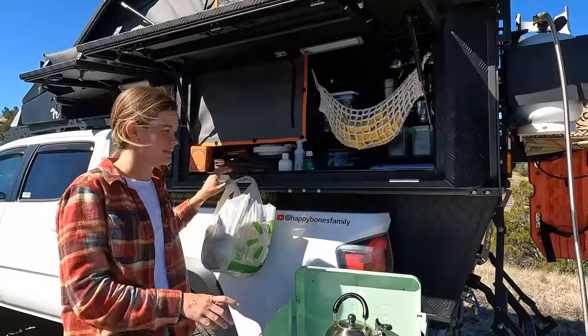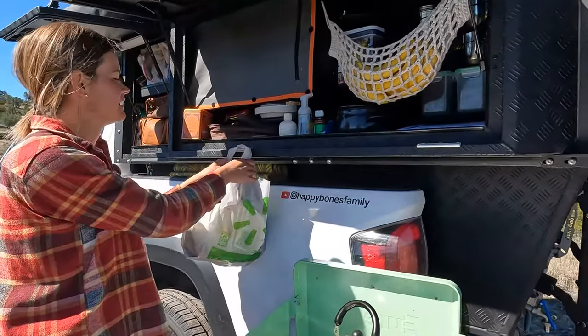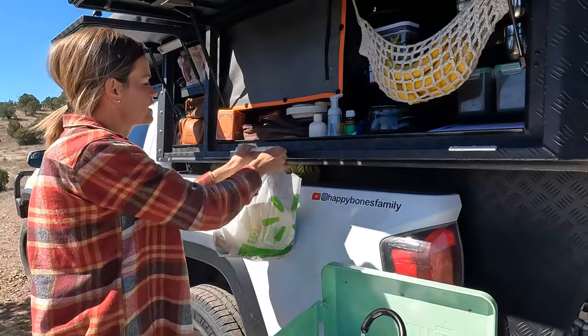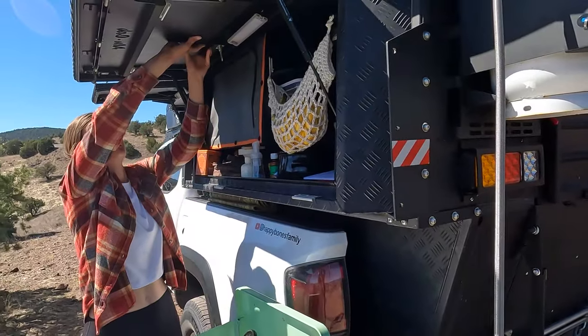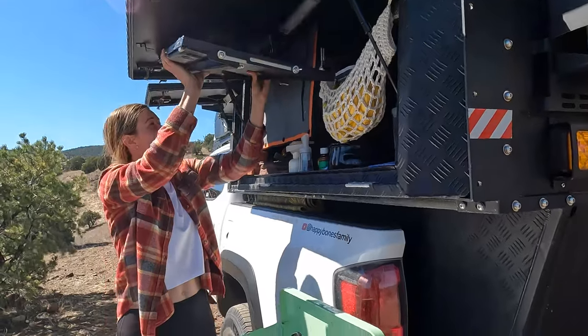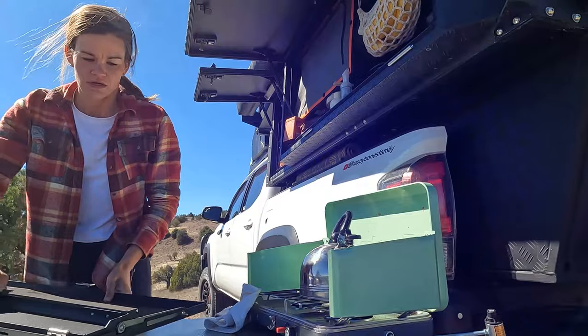And then we use these little hanging things mostly to hold our trash bags. And then we put our trash, I'll show you in a minute, on the back of the camper. But what they're actually for is for this guy right here. So on top of the door, we have this awesome component here that you can just open up.